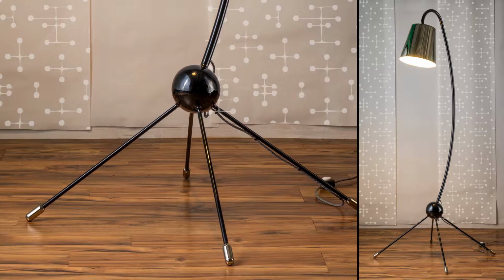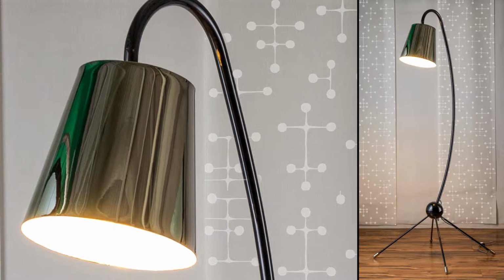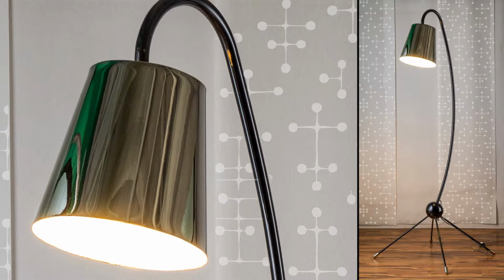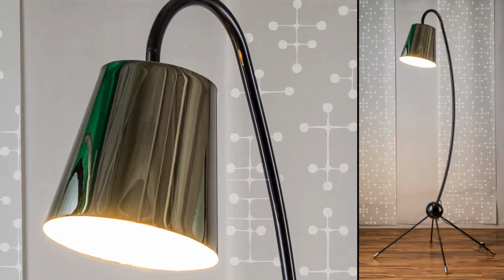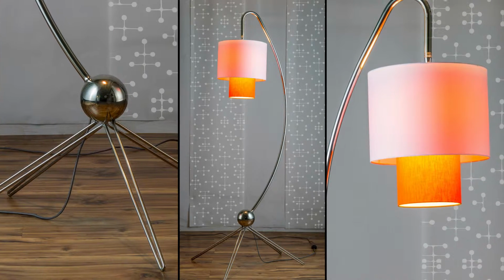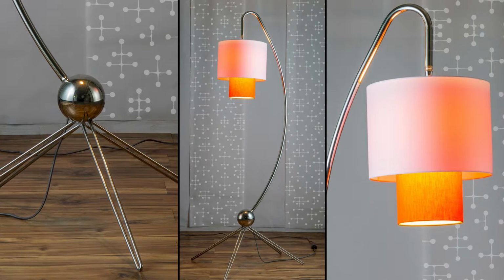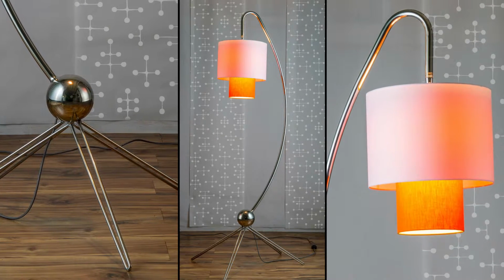Our black electron lamp has 4 legs, stands 7 feet tall, and has a nickel-plated steel shade on a custom pivot. It's powder-coated black with a wire and steel tube frame. Our silver electron also stands 7 feet tall with a classic 2-tier shade. The frame has a nickel-plated sphere with 4 fine wire legs.